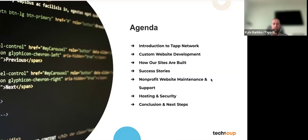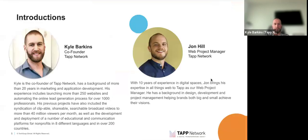We'll start with an introduction to who TAP is. Talk about custom website development, what that is, talk about how we build our sites. Give you some example background on some success stories, covering the different ways that websites are used outside of just being a brochure style site. And then we'll wrap it up with the services: website maintenance and support, hosting and security, and then those offers that I talked about in the very beginning.